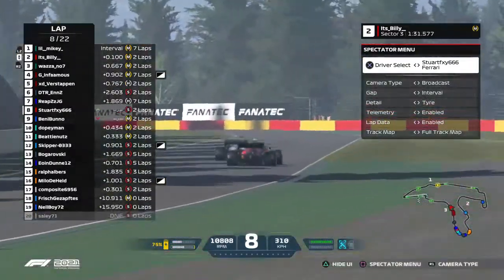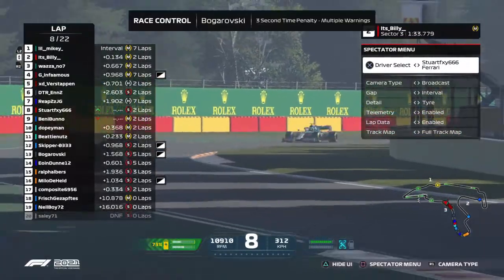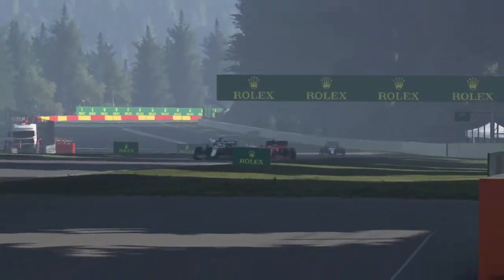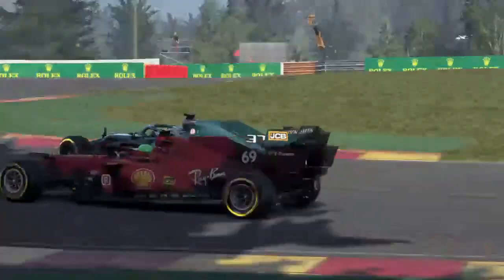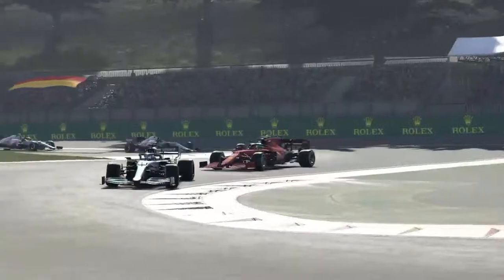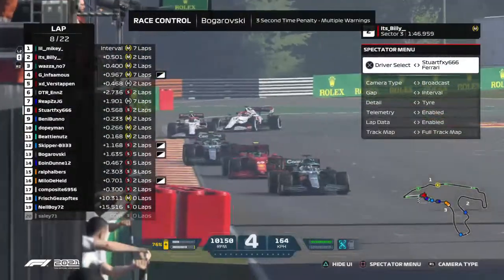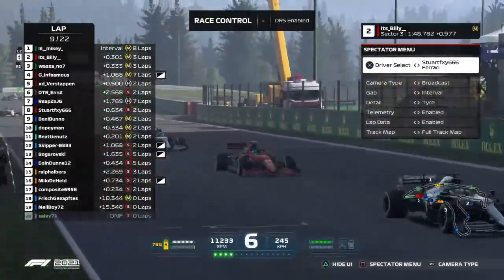Mikey stands there a little bit. He's going to try and move there on the outside. He does, and there's some touching there. Gets pushed off a little bit there, and Mikey does maintain position. Pogorski does take a 3-second time penalty.